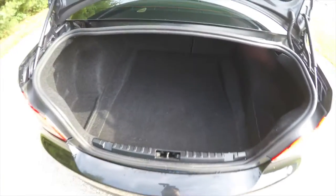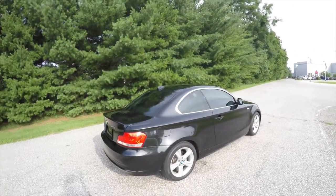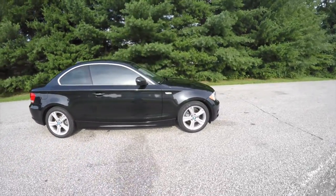And take a look at the luggage area. Very nice and spacious for a car of this size. Also have a cargo net. Battery is located in the trunk for better weight distribution. All right, this does conclude our quick walk around look at this 2013 BMW 128i.